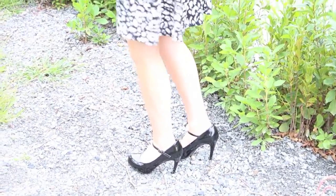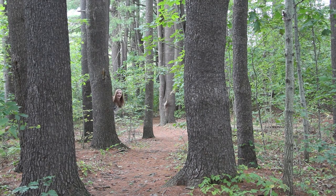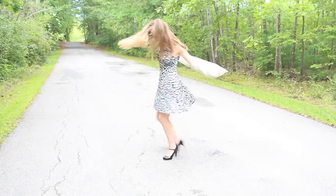And it's very comfortable as well, because it's a skater skirt mixed with a tank top. I absolutely love it. Anyways, I recommend anyone getting a dress like this for the fall. It is very cute, and very comfortable. So yeah, fall's all about cute and comfortable.